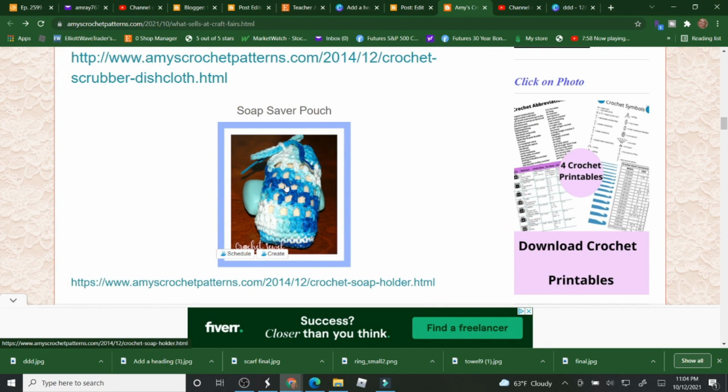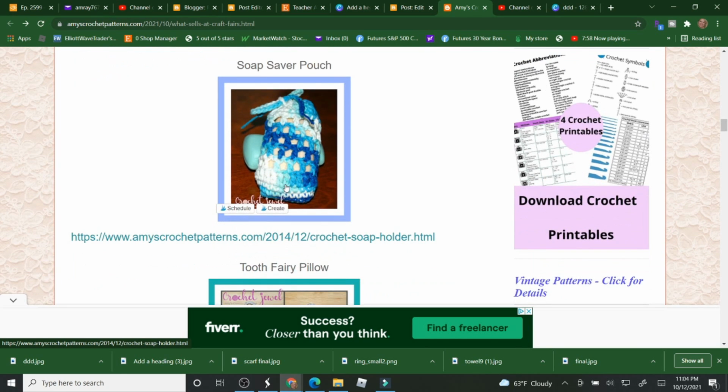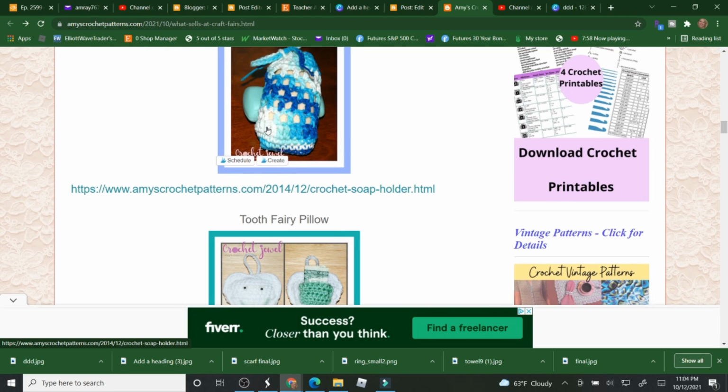This soap saver pouch was made with cotton yarn. I haven't seen a lot of these at craft fairs, and that will help you stand out, so you don't have to worry about being in competition with somebody else that is selling the same thing as you. But these are really practical and something that we all use in the shower. So I really wanted to put this one in with the list. Click right here or click right on the picture.